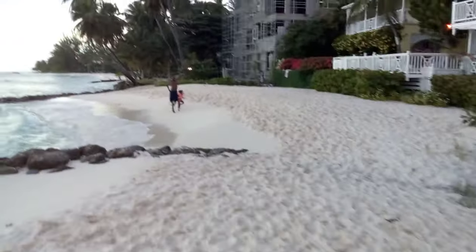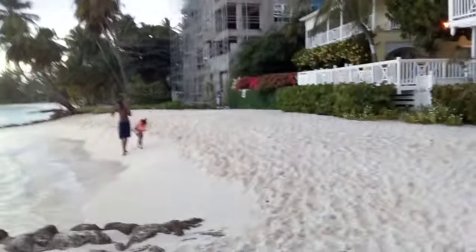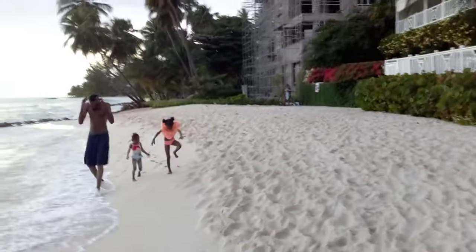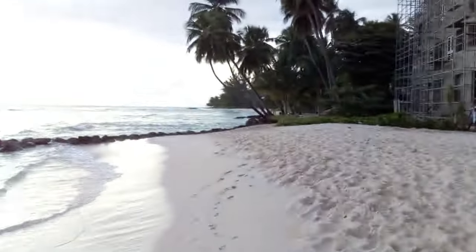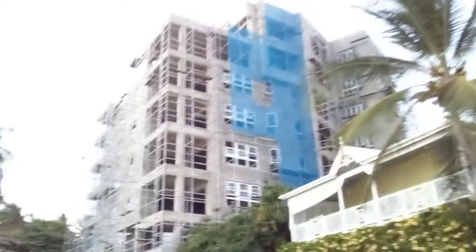And again, this is another hotel that is going up here as well. Another hotel that is going up here.